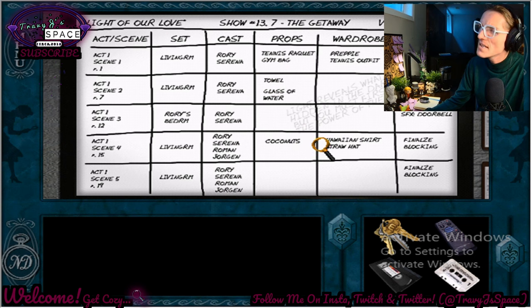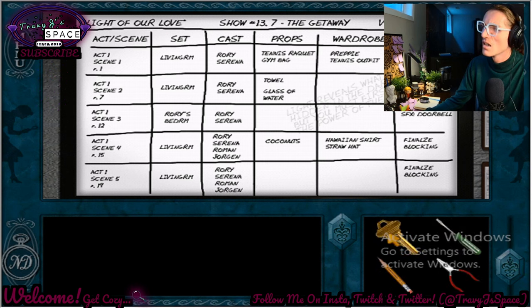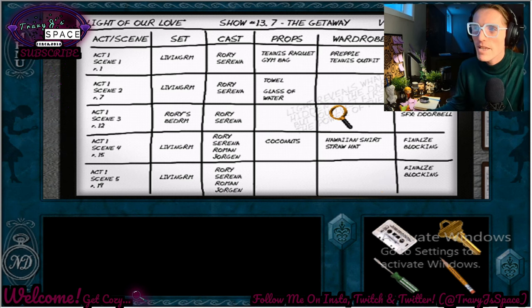Wait a minute, what's it say? Light reveals what is hidden in the darkness, but you must first unlock the power of the light. Huh? What does that mean? Sounds like a riddle, like a Millie Strathern riddle. Light reveals what is hidden in the darkness.